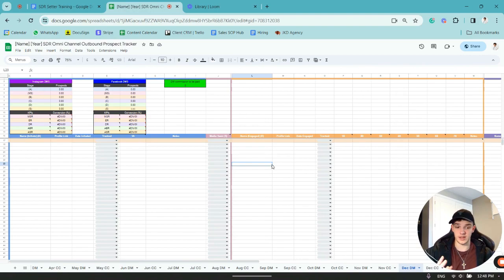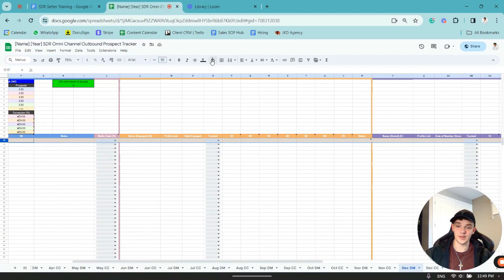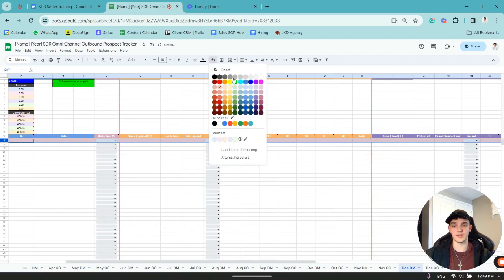If they do not respond to the vague pitch after the first day, if yesterday you sent them the vague pitch and they did not respond, then you send them follow-up B. You're going to put the date in which you sent it here. If the next day they don't respond, you put the date in here. The next day here, the next day here, and so on. And if they still don't respond the day after the seventh follow-up, then they are considered a dead lead. What you do is you turn this row red and then strike through. Okay? And that's how we know that we don't need to follow up on them anymore.